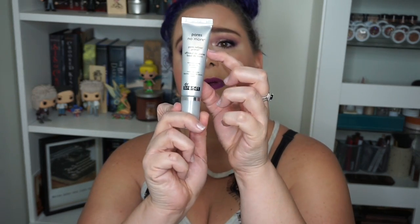I have moved on to my Dr. Brandt Pores No More, which is full, and I probably might be able to see through this to market. I can do that after this. But this has moved into my everyday makeup bag to try to use up, and I will just be finishing this one up at home.